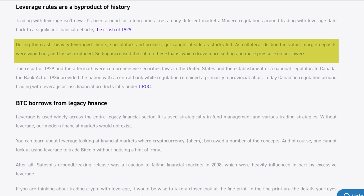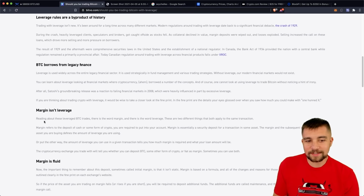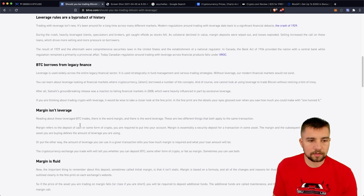BTC borrows from legacy finance. Leverage is widely used across the entire legacy financial sector. It's a strategy in fund management and various trading strategies. Without leverage, our modern financial markets wouldn't exist, for better and worse, right? Margin isn't leverage. Reading about these leveraged BTC trades, there's the word margin, okay? But they're two different things that both apply in the same transaction.